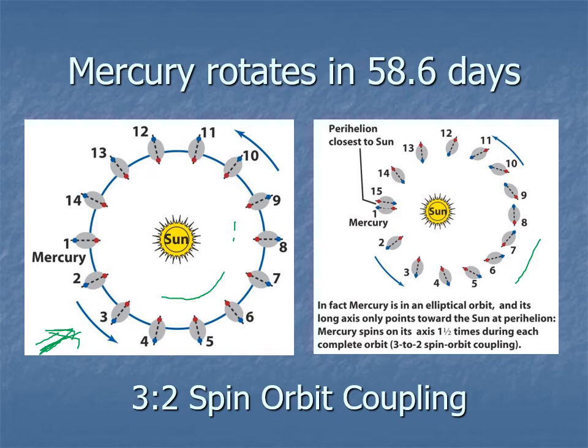Well, that's 2/3 of the orbital period. So that means that it's 3-2 spin-orbit coupling. That means as it goes around, it spins exactly 1.5 times for every orbit. And again, these diagrams, by the way, are on page 301 of your textbook. So this orientation here was what they realized.